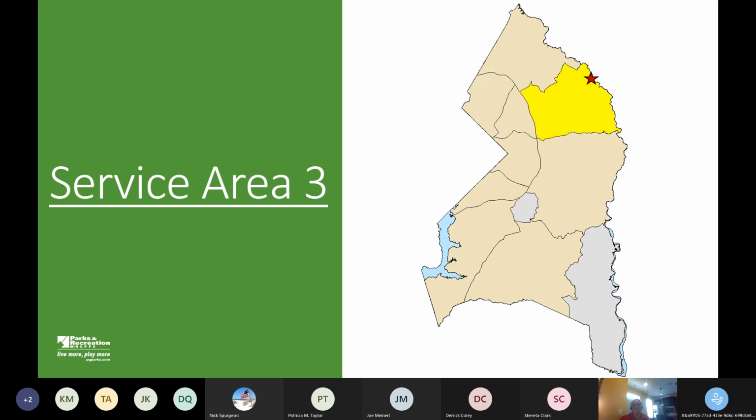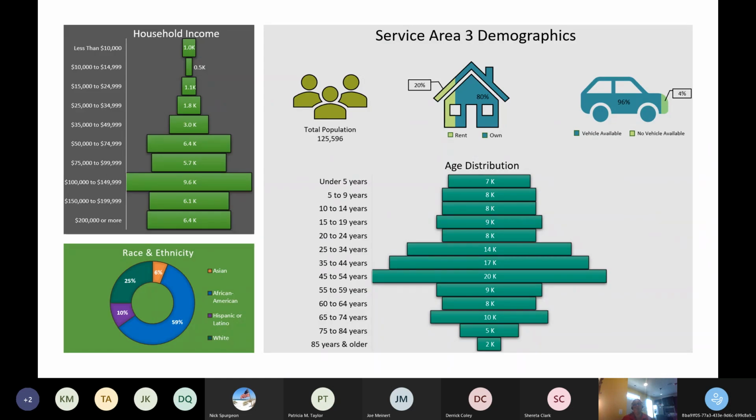So we wanted to start out with service area 3, which is where the racetrack property is located, as well as the majority of the municipal boundary. Here's the map here. The star again shows where the racetrack property is located. These are just some general service area 3 demographics. It tells you about the household income, the race and ethnicity, what the total population is, how many people own their homes, which is indicative of Bowie as a whole. The percentage of people who own vehicles, and then the age distribution. This information, I'm sure, is probably not anything new to the majority of you, but we thought we would provide it as background information.